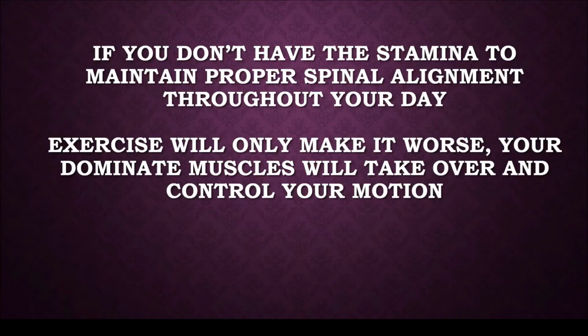So if you don't have the stamina to maintain proper spinal alignment throughout the day, why are you going to go exercise? Exercise is only going to make it worse. You're taking that weak spine that you can't even support good posture. You can't even support good posture throughout your day, normal daily activity, sitting or bending to pick up an object, and then you're going to go try to lift weights with that. Or maybe your arms or legs get stronger, but your spine's going to get weaker.